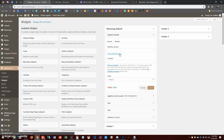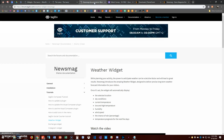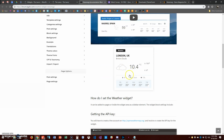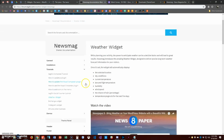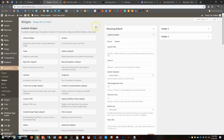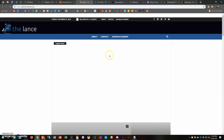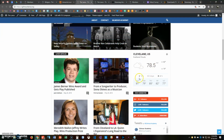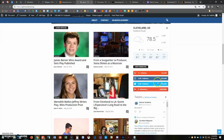Alright, I need to get an API key, apparently. Okay, so this weather thing has changed, and so now I need to set things up a little bit. So I'll just read this documentation, figure out how to get an API key. Alright, got my API key added. Those instructions were easy enough. Let's see if it works. Okay, so now that's all sorted out.